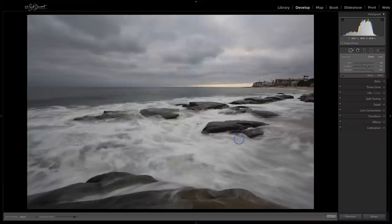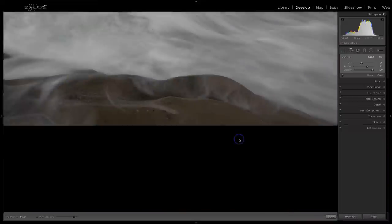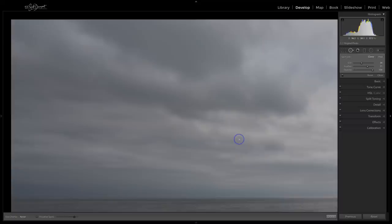All right, let's do the hard target search here. Actually, let me zoom back in, pan back up to the top corner. I'm going to toggle on and off this visualize spots button here. This is right down here in your toolbar, with the A key.